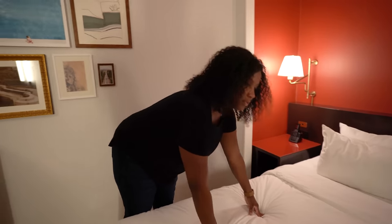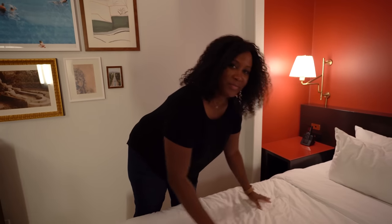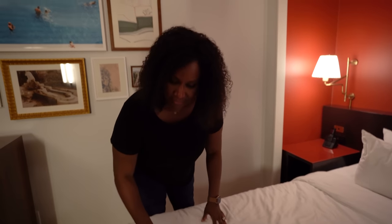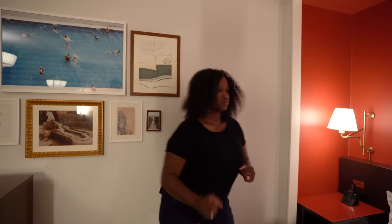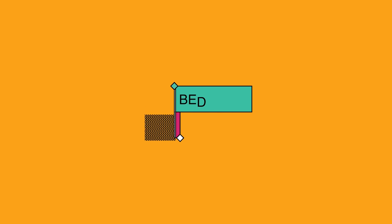You know what? The bed looks comfortable. It's low, but it looks comfortable. But the only way to determine its comfort is what, Dave? Well, that's the bed test, of course. That's right, y'all. It's time for the bed test.